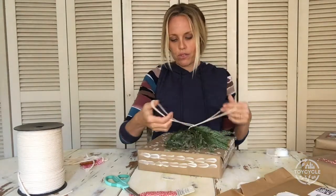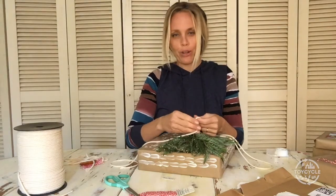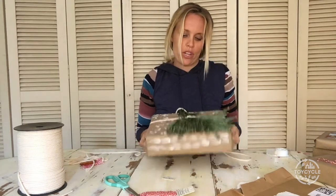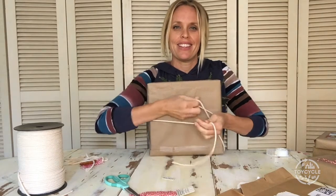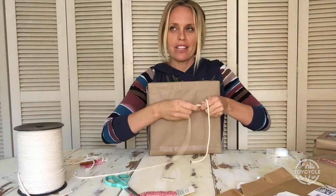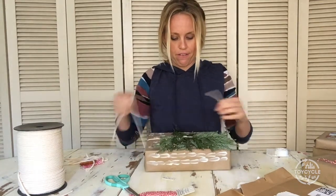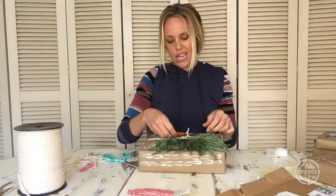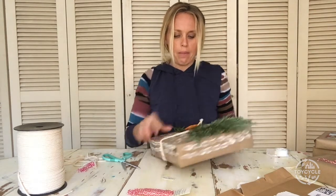I do think there are two schools of thought about wrapping packages. Some people like them to be very perfect, and I like them to be pretty, but I am just trying to keep things simple. Do you hear the rattle in there? That's some game pieces. This is a gift for my daughter. I do have this little dehydrated orange. I might tie it on. I might not. Let's see. Oh yeah, it looks pretty cute. All right, imagine I tied that and we are good to go.